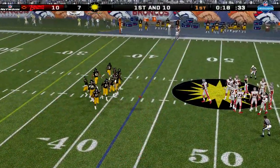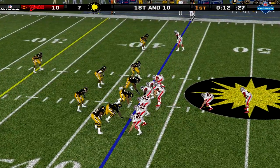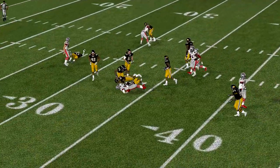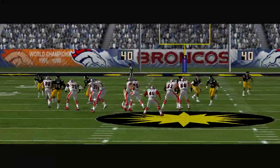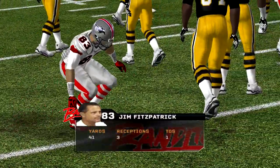First and 10, ball on the 43-yard line. The I formation. With the throw, right on target to the wide receiver. Number 39 is there for the tackle at the 34. A successful offense is one that can run and throw for good yardage on first down. 8-yard gain.